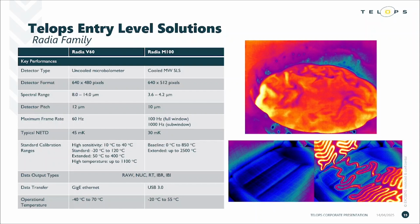One of the main things I'd like to call attention to here is our recently expanded calibration offering for this system. We're very happy to now offer this camera with the high temperature range calibration, which tops out at 1100 degrees, ideal for scientific measurements, for combustion analysis for example, and even for more industrial focused applications like quality control or systems inspection efforts.